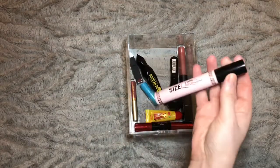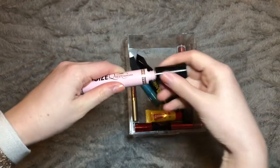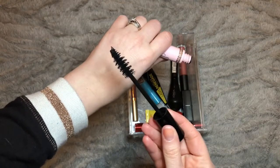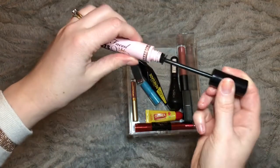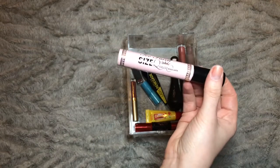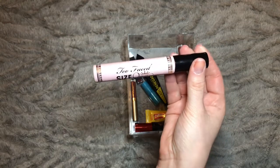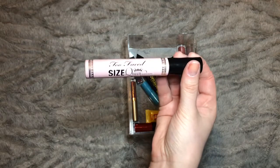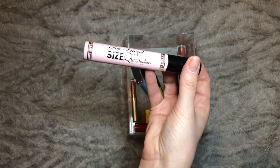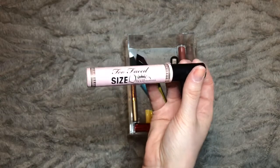Mascara wise, the first one we have is this Too Faced Size Queen. The name coming from the colossal size of the brush. This is such a hard mascara to work with. This is one that I picked up in TK Maxx. I'd never heard of it before, and now I can see why it was in TK Maxx. It's just so hard to get anything on your lashes, and even when you do, it doesn't create much of an effect really. So I've still got quite a lot of product left in here, but I'm going to declutter this from my collection because I don't enjoy using it at all.